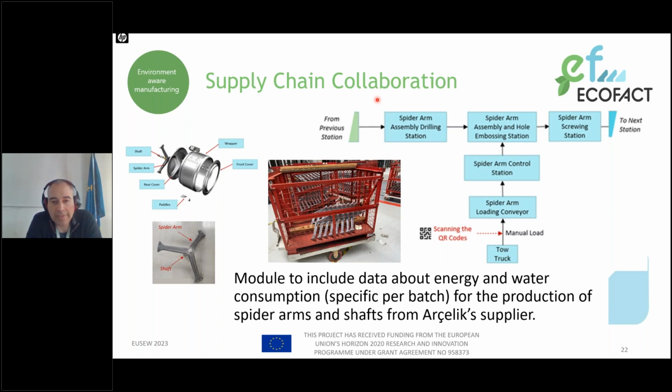So when this batch of spider arms is used in the manufacturing processes, they are scanned by the working operators, and this allows us to assign the specific energy and water consumption of this batch to the specific batch of washing machines that are being produced at that moment.